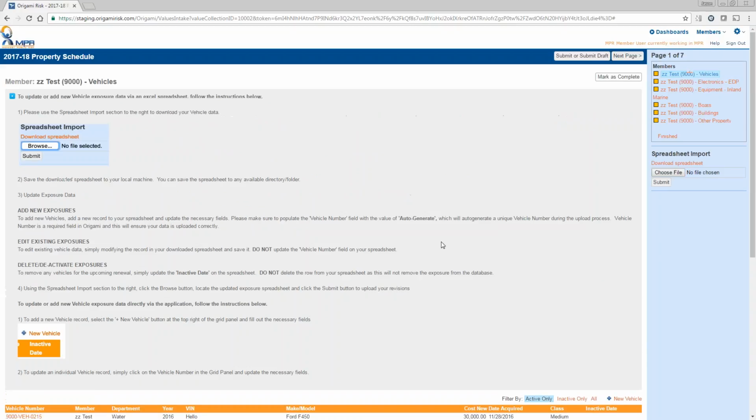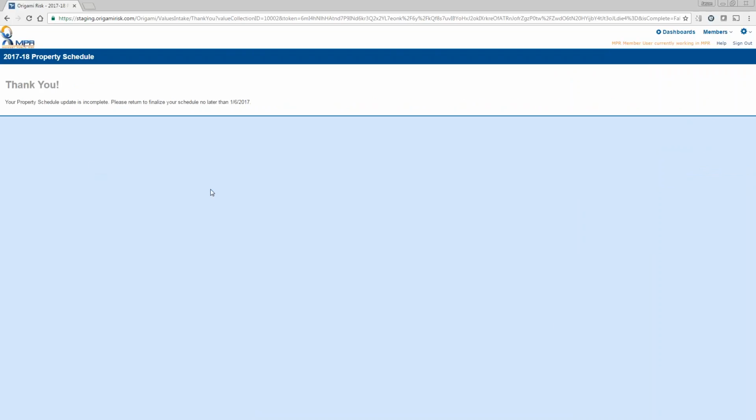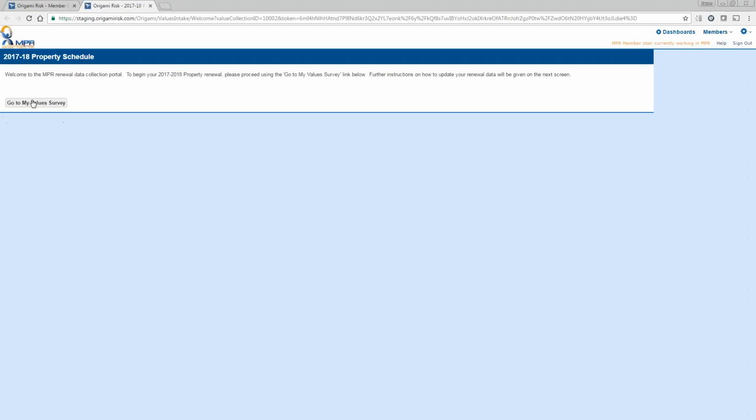And that is, once you get done with that, you can submit your vehicles, and it will move you. I think that actually submitted the entire schedule. Of course it did. We'll go back to property.